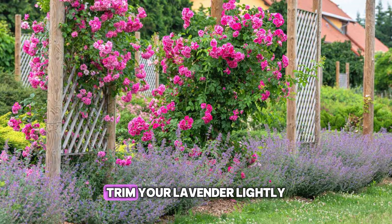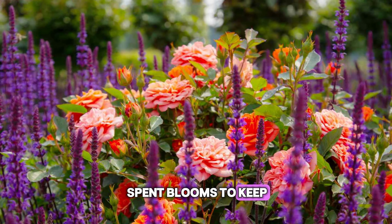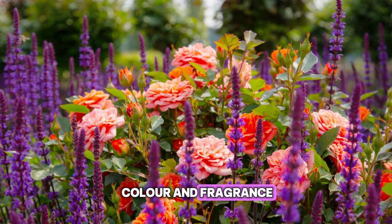After the first bloom, trim your lavender lightly to encourage a second flush of flowers. For roses, regularly deadhead spent blooms to keep new buds coming. Both plants respond beautifully to a little consistent care, giving you months of color and fragrance.